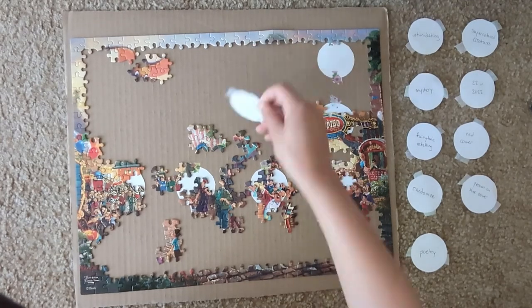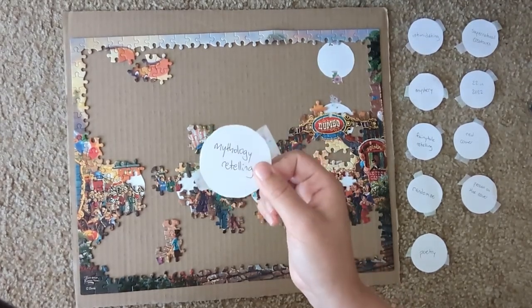Mythology retelling. For mythology retelling, I'm reading Daughter of the Moon Goddess by Su Lin Tan, which I have a hold on the audiobook. This, I think, is inspired by Chinese mythology. It came up when I Googled mythology retellings because I didn't really know where to go with this. I've heard really good things about it. It's a gorgeous cover. I don't really know what it's about, but I'm looking forward to it.